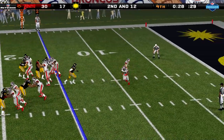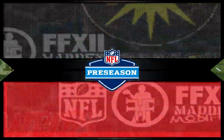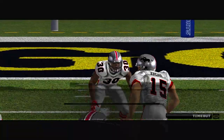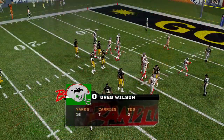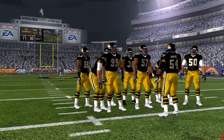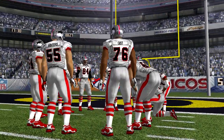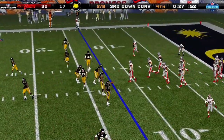Newton comes up to make the play at the 12-yard line. He's not been able to get the running game going yet. Third and 15. Ball on the 12-yard line.